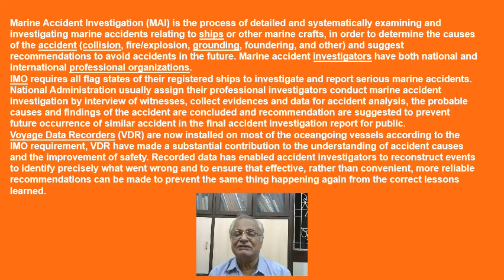Now, the International Maritime Organization requires that all flag states and the registered ships investigate and report serious marine accidents. The national administration usually assigns their professional investigators to conduct marine accident investigation by interviewing witnesses, collecting evidence, collecting data and accident analysis. This is to find out probable causes, and the findings of the accident are concluded and recommendations are suggested to prevent future occurrence of similar accidents in the final accident investigation report for the public.